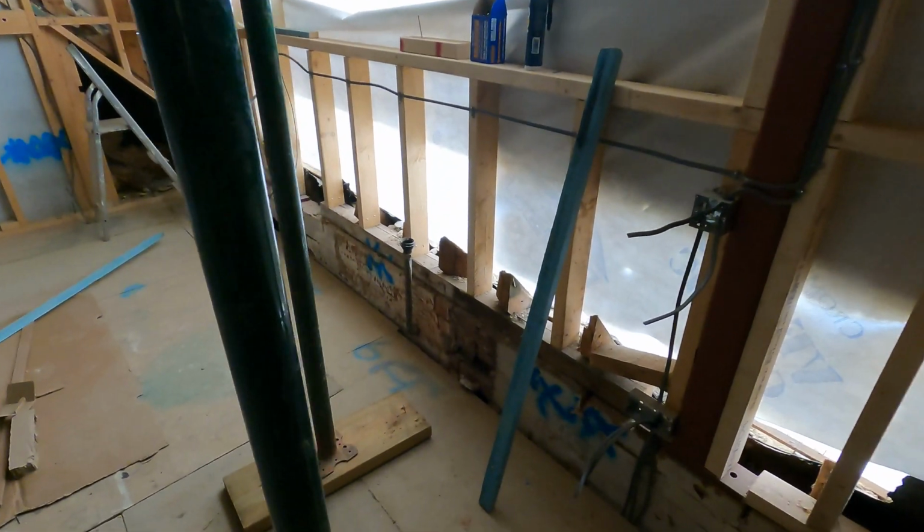So that's got a clamp on it, just holding it together in the middle, and obviously this is wedged up now. Once that goes off tomorrow, I can get a fixing into the steel just for belt and braces. So that's all looking good. I've set up more Acrows because we've got another beam, the final beam.